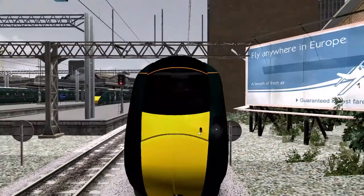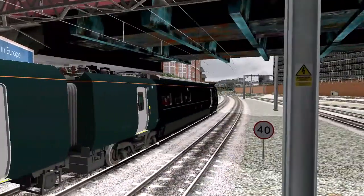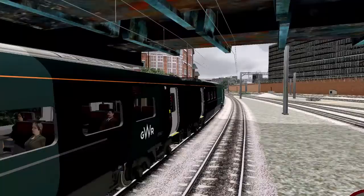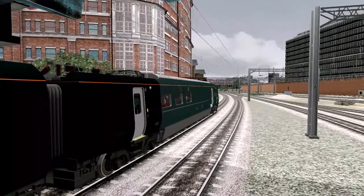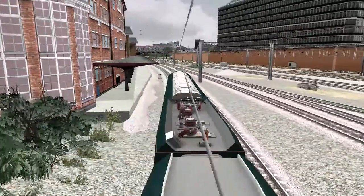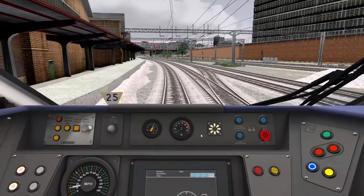So we are in a class 800, the reskin by Super Alps. I think everyone knows about this one. I wish there was a reskin that was just plain GWR without all this branding on it. I believe it's now 40, so we can accelerate to that.